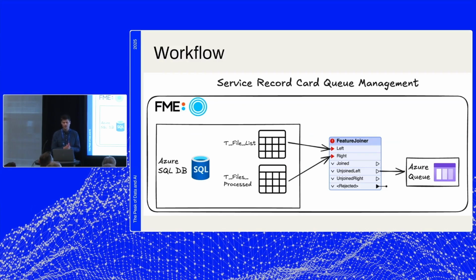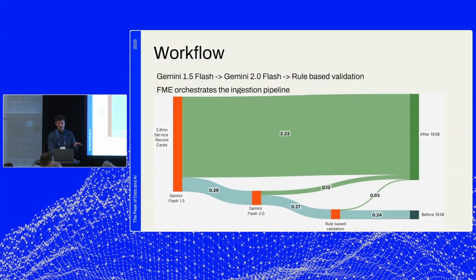There's always going to be some stragglers left behind whenever there are failures. So using a database and keeping track of anything that's missing, then a feature joiner, and then just building up a queue of any remnants means that you can finish off the process and make sure that everything gets captured along the way.